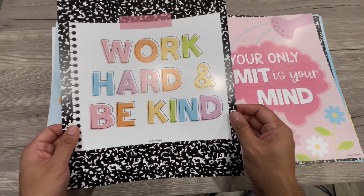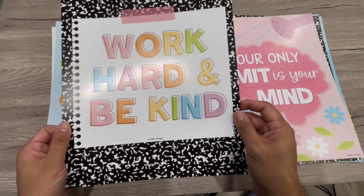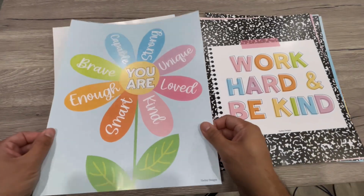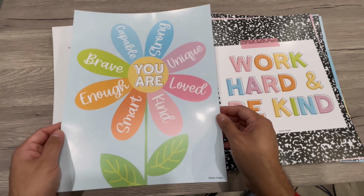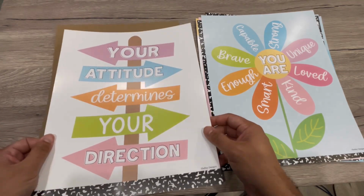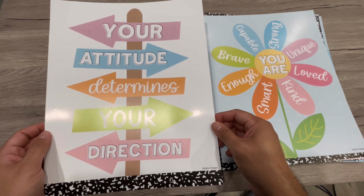So this is also motivational for the kids, and also a learning and reading thing that they can read on a daily basis in the class. So you can put these posters on every corner of the classroom and it will help the kids by giving the directions and things.